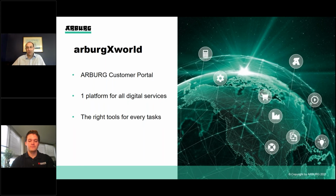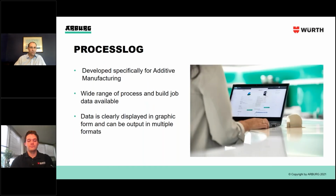ARBURG World is the operating system, and then there's a variety of apps that you can download for different tasks. These apps range from machine health tracking to process tracking to remote service and so on. ARBURG World is available across our entire portfolio, from the molding systems all the way through the additive systems. So we're going to focus in now on an app called the PROCESSLOG. The PROCESSLOG is an additive-specific application that was created directly for the freeformer.